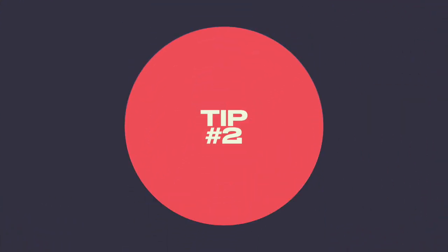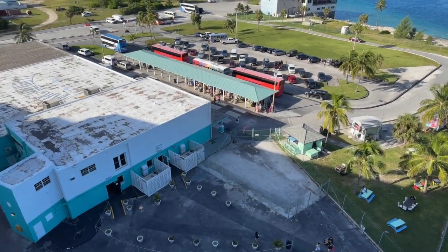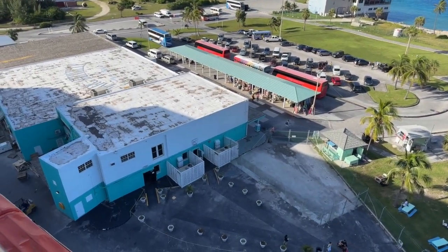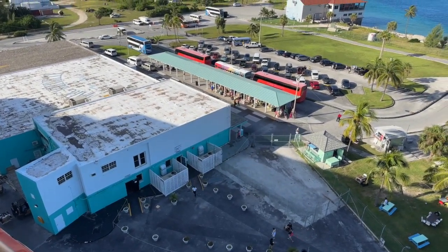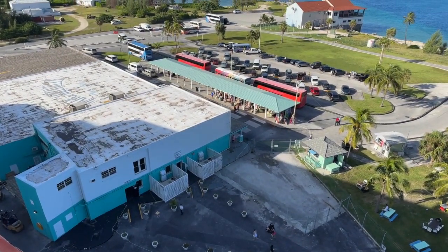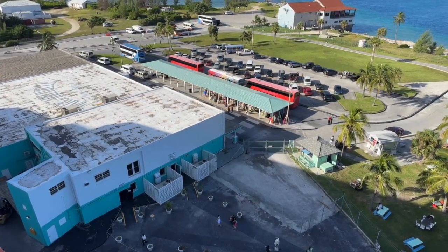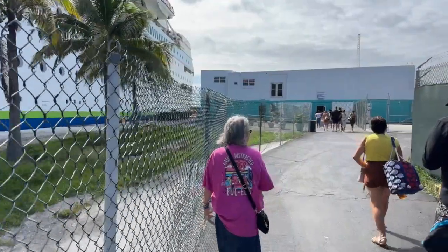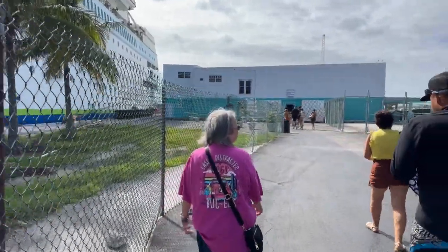What's tip number 2? Tip number 2 is book an excursion or stay on board in Freeport because there's nothing at the dock. Yeah, we found that out the hard way. When we've been to Freeport before, we were on Carnival, and when you go on Carnival, they have their own area there with Señor Frog's and a bunch of shops, some live music, Fat Tuesday, that sort of thing. But Freeport is a little different.